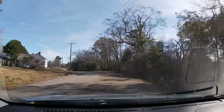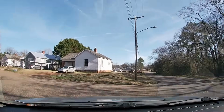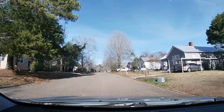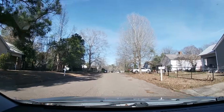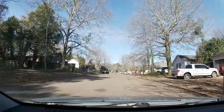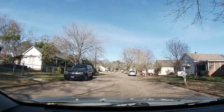Well, let's whip on in here to the first street we come to. And you can see some of the houses, and they've all got that clapboard siding on them. Some of them still got, I think it's a shell type roof. Many of them been re-roofed.